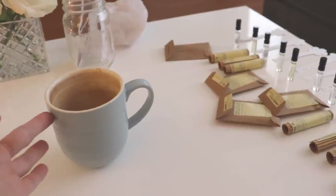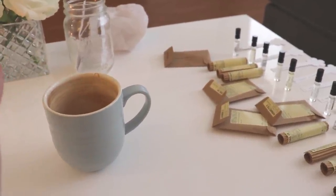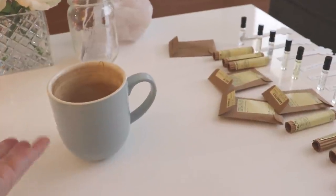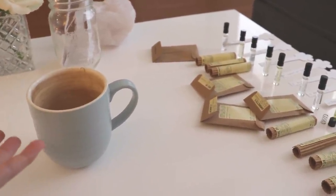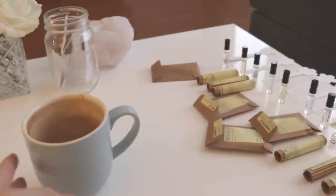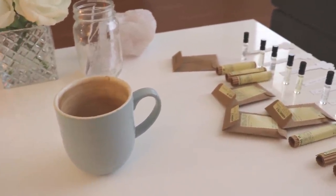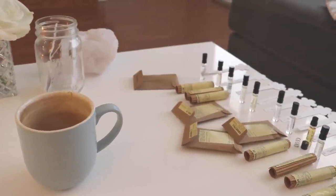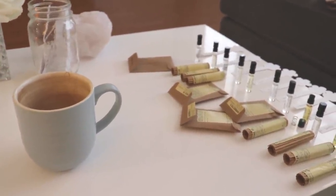But my impression right now is that I wouldn't be able to wear a lot of them. Like, I don't know if that house is a good house for me. I was really hoping I would find a fragrance in today's samples that worked for me. And the closest I have is Another 13, and I still don't even know if that one would actually work for me because it's just very different. But yeah, so that is my Labo samples.